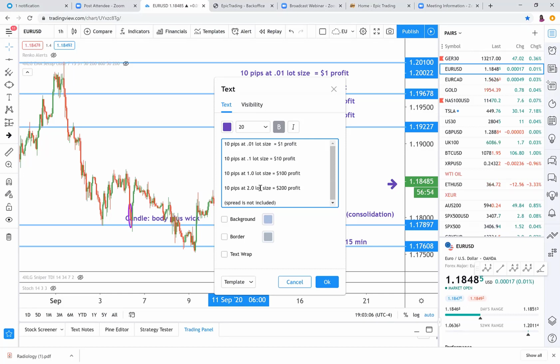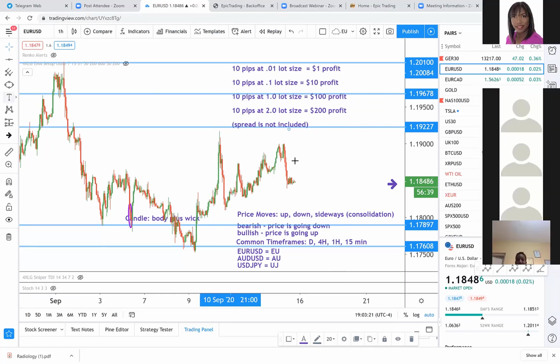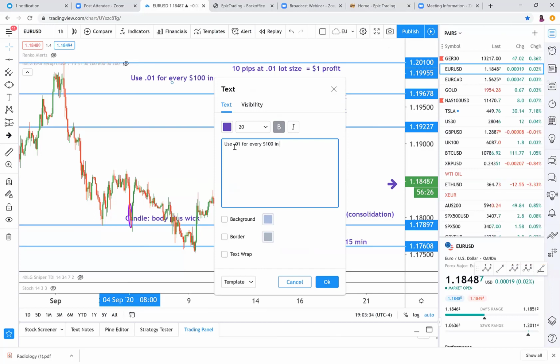But the rule of thumb, and I covered this in the video we covered last week in terms of setting up your demo account. The rule of thumb in terms of what leverage you use, you want to use 0.01 for every $100 in your trading account. So if you have $100 in your account, you would use 0.01 for your trades. If you have $500, you can use 0.05, and so forth and so on. $1,000, you can use 0.1.